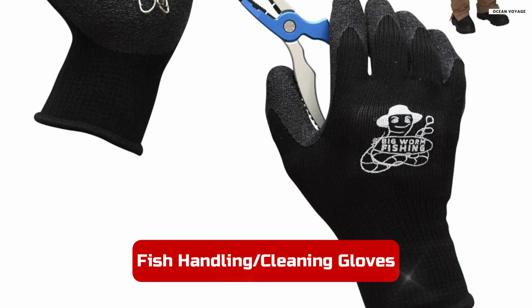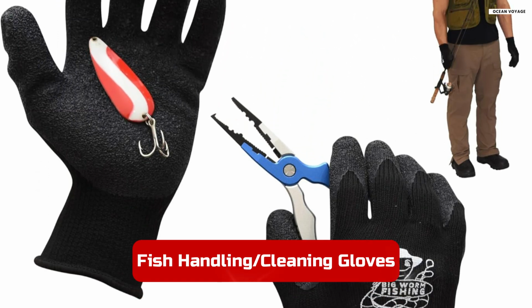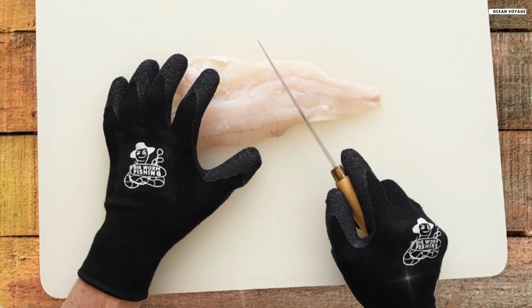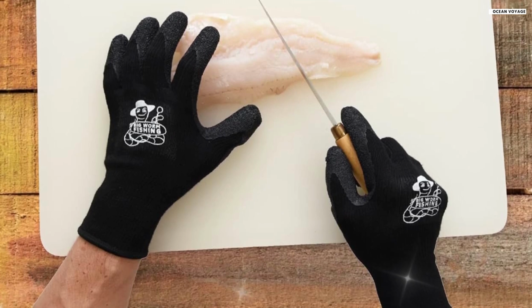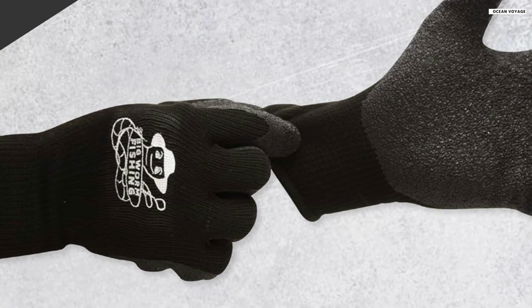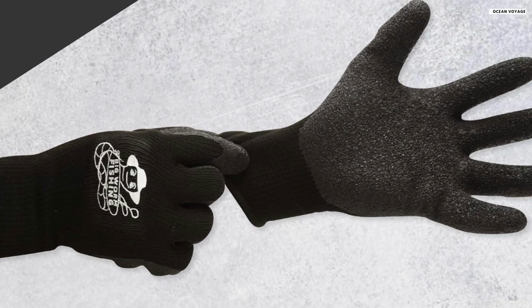Number 3. The Big Worm Fishing Fish Handling Cleaning Gloves are designed for anglers who want protection, comfort, and cleanliness while handling fish. These gloves are crafted with a textured grip surface on the palms and fingers, providing excellent control when dealing with slippery fish, bait, and fishing gear. Ideal for fish cleaning and filleting, the rubber material is both durable and easy to hand wash, keeping maintenance simple.